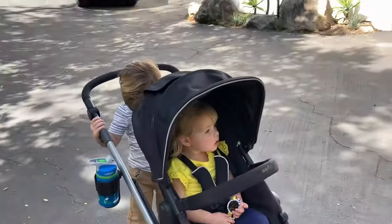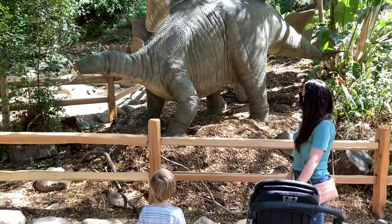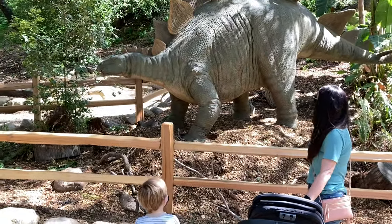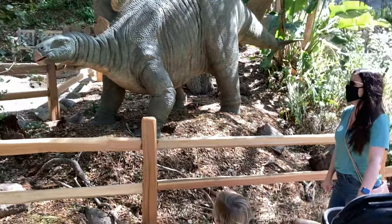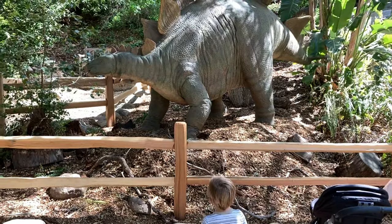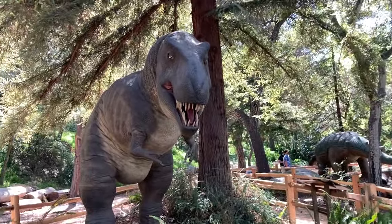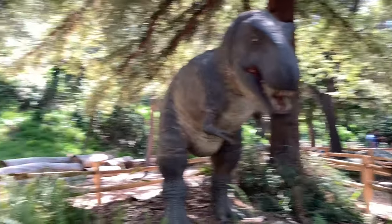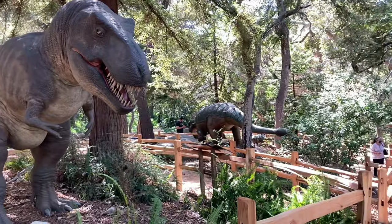You guys ready to see some dinosaurs? Yeah. All right, here we are looking at the Stegosaurus. Say hi to him, Riv. No, we can't touch, we can only look. What do you think, Riv? He won't eat you if you say hi to him. The T-Rex. He's waving at you, see? So cool with all the dinosaurs in this little dinosaur forest.